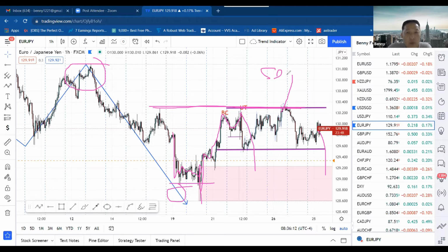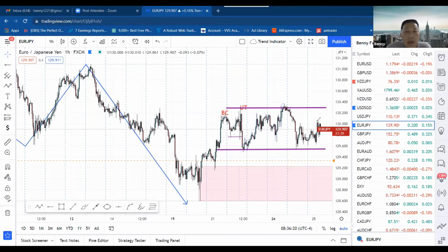So I want to sell somewhere there if the price goes there. But the price did not go up there. It just stopped around here and started going back down, right? So that trade doesn't come true. So now I'd like to buy, but only at this area. But if the price comes to this area, I would like to sell, right?